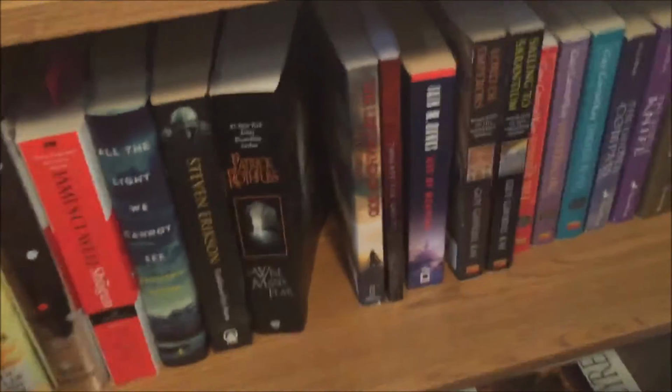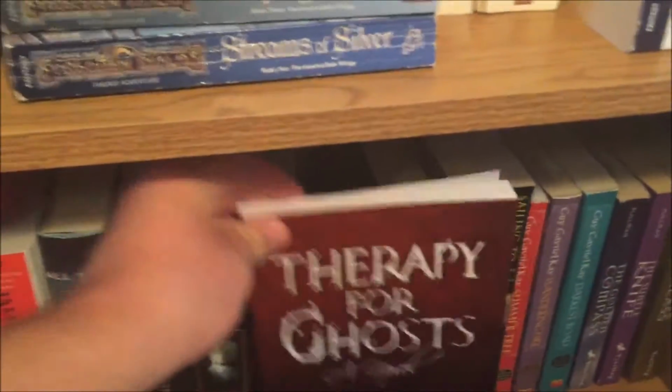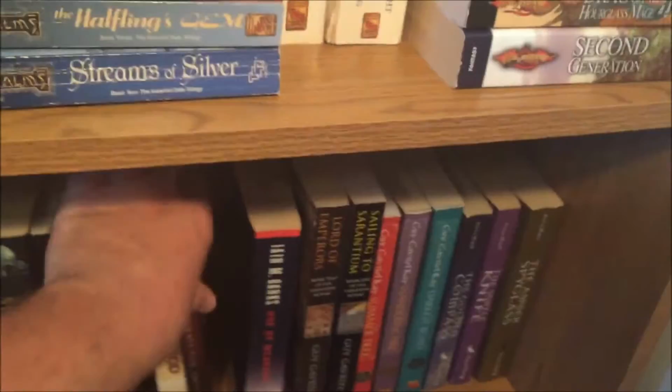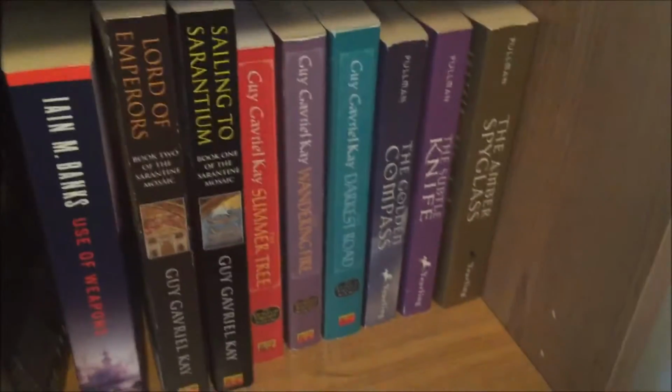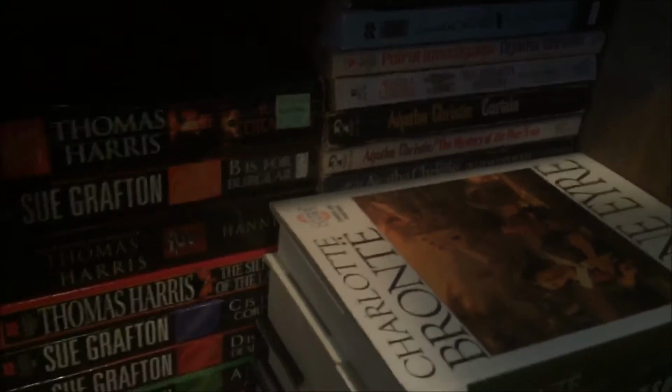We have Paul Hoffman, Iain M. Banks, Eric Berchton, Therapy for Ghosts. Eric Berchton is a good friend of mine. He's an author, and I need to read more of his books and be a better friend. Some more Guy Gavriel Kay books, and then some Philip Pullman books. And at the very bottom of it here, all my Agatha Christie paperbacks are in the back. You can't really see them very well. But yeah, all the most notable Agatha Christies. We have some Sue Grafton here and some Thomas Harris.